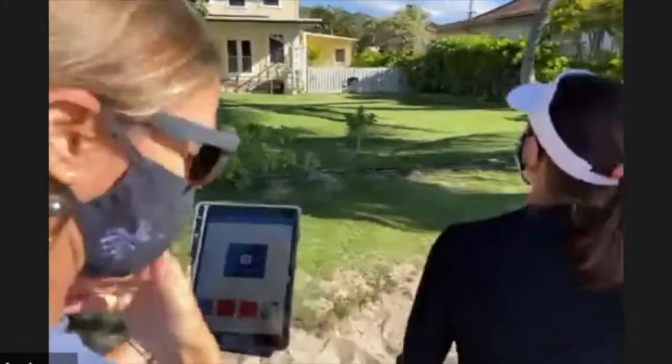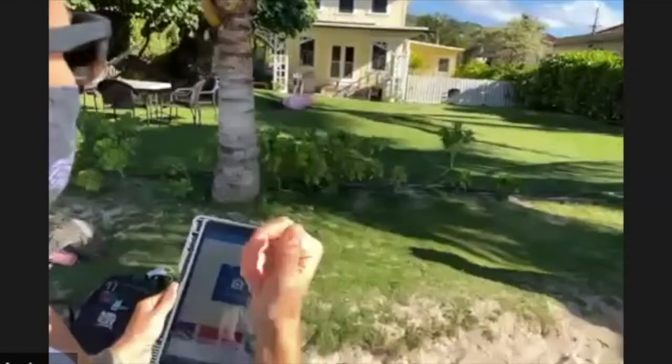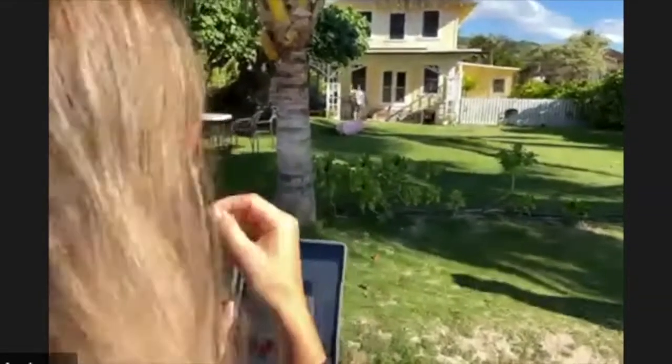One of the things they say at the city is that they're also going to give you a credit if you take out your downspouts.